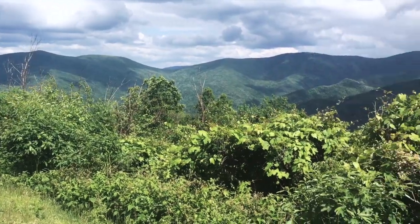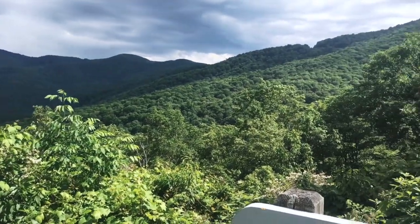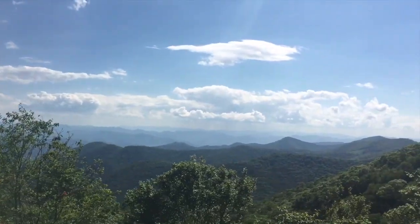And here's what I love about it. If you're here in this part of the South, it's hotter than blue blazes, as we say down here in the summertime. But when you come up to the Blue Ridge Parkway, you could just about have pants on and long sleeves. I mean, it is that nice outside right now.